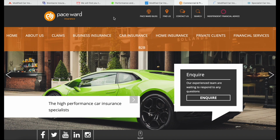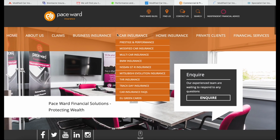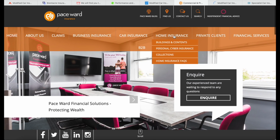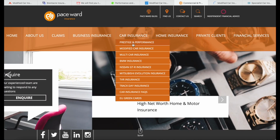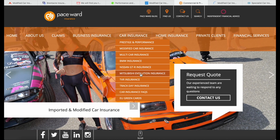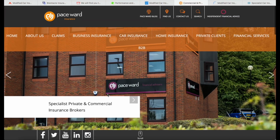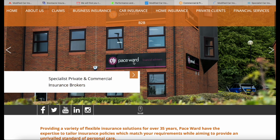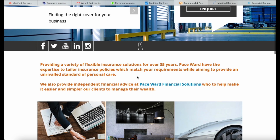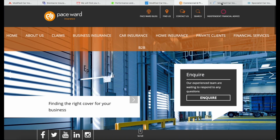Also, Pacewad Insurance. So again, a broker that is a specialist. They do all sorts of different things. They also do business insurance and home insurance and stuff like that. But car insurance, they do all sorts of specialist insurance, including some specific model insurance. So TVR, Nissan GTR and Mitsubishi Evo, things like that. So they can provide certain discounts for those specific vehicles and track days and things like that. Again, I've had good prices from these guys. They're very knowledgeable. Lots of people recommend them on the Cupra Owners Club as well. So definitely worth checking out.